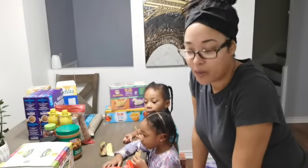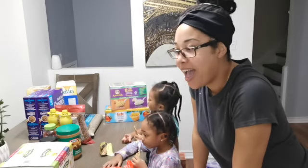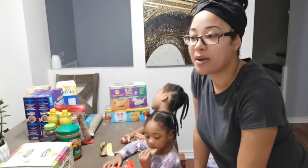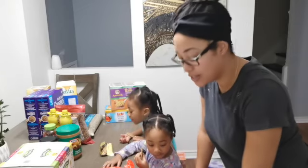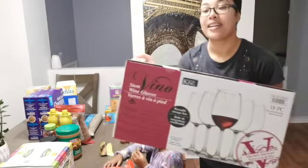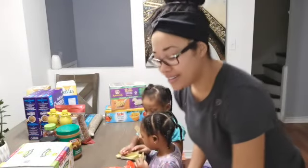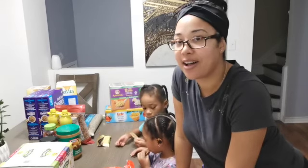Also, we break wine glasses in this house like nobody's business. I don't know what's going on with me and my husband, but our wine glasses never last. So I saw this really good value. You get 18 wine glasses for, I think it was under $20. Basically, it's less than a dollar for each one.